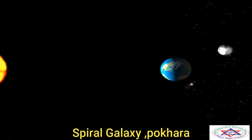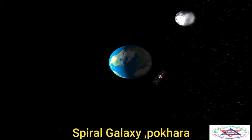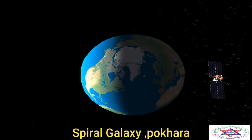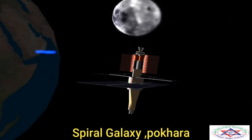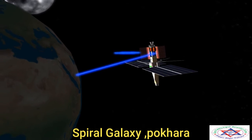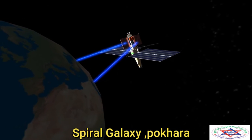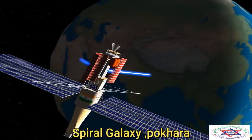Let's look at this video. You can see the satellite is up in the space. The TV signal coming from a broadcasting station, let's say Doordarshan, from one end of the earth is sent to the satellite up in the space, which then sends it back to the people living on other part of the earth. Think of it as a very fast postal service for these TV signals.